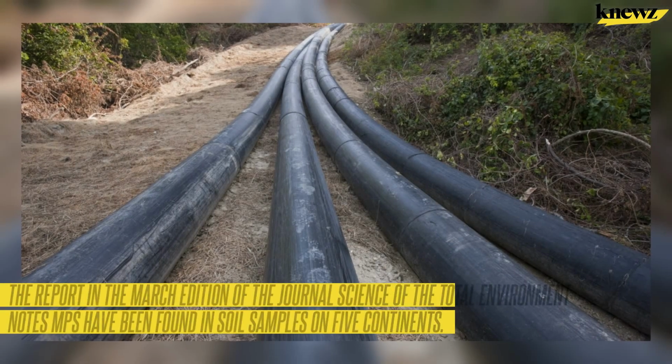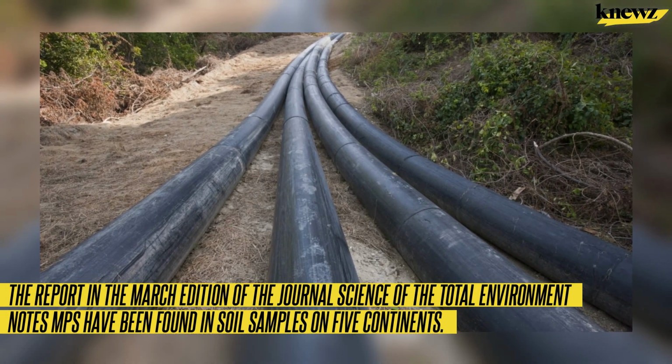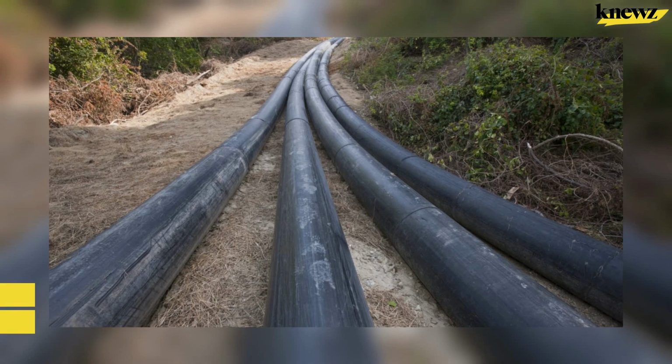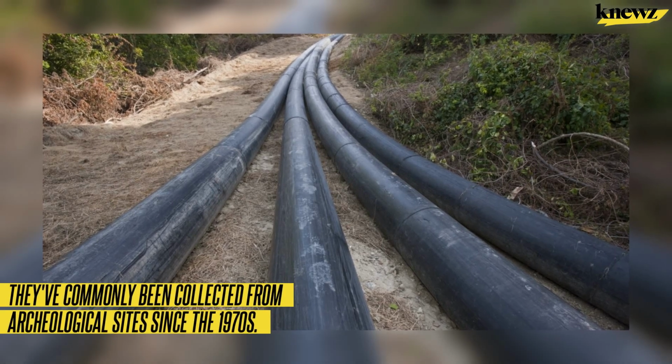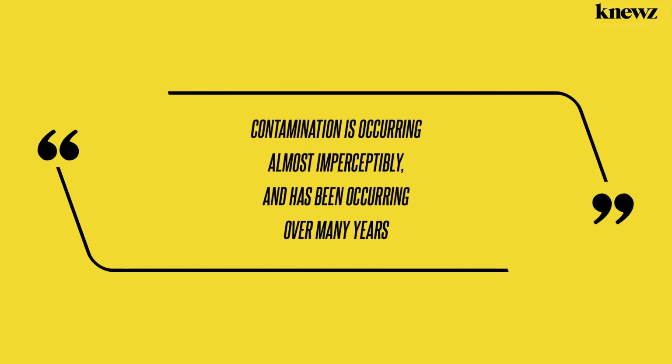The report in the March edition of the journal Science of the Total Environment notes MPs have been found in soil samples on 5 continents. They've commonly been collected from archaeological sites since the 1970s. Contamination is occurring almost imperceptibly, and has been occurring over many years, the report says.